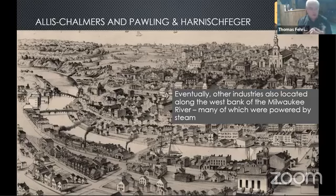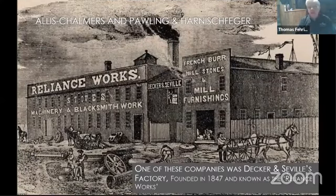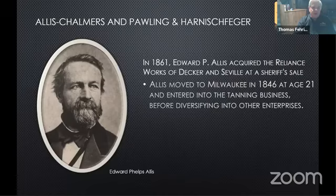One of the companies located in that area was a company owned by Decker and Seville, and it was known as the Reliance Works. And you can see from this image, the Reliance Works was involved in mill furnishings and millstones and general blacksmith activities and the like. And they ultimately failed. In 1861, Edward P. Allis, and of course that's where the Allis-Chalmers name comes from, acquires that works in a fire sale.